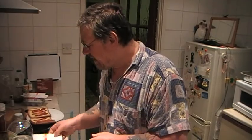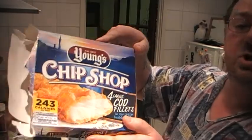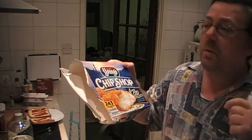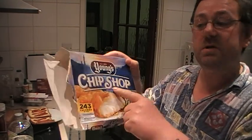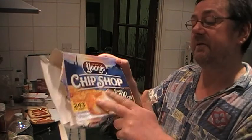Okay, so that brings me on to tonight. What I'm going to be having today is the last of the Young's Chip Shop fish. There's a big bit of fish in there. There's the last one, which is £4 for this box of 4. So they're £1 each. So £1 for a bit of fish.